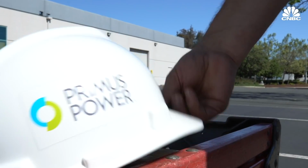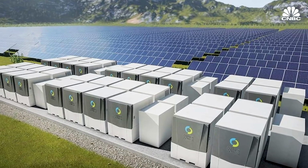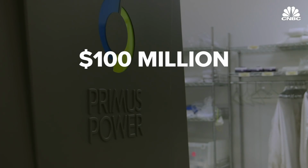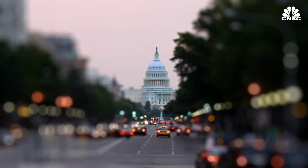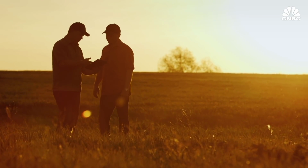Hayward, California-based Primus Power has been working in the space since 2009 and uses a zinc bromide chemistry. So far, it's raised over $100 million in funding, including a number of government grants from agencies like the Department of Energy and the California Energy Commission.